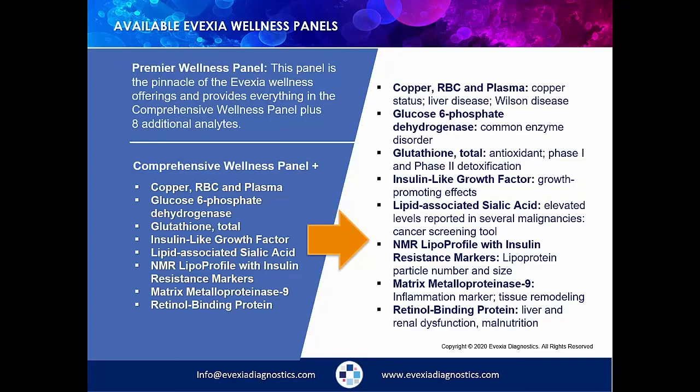Next is the NMR lipoprofile test. This test is a management tool used for high-risk patients, such as in type 2 diabetes, metabolic syndrome, cardiovascular risk evaluation, and statin-treated patients. This test is used in conjunction with other lipid markers and clinical evaluation to aid in the management of lipoprotein disorders associated with cardiovascular disease.